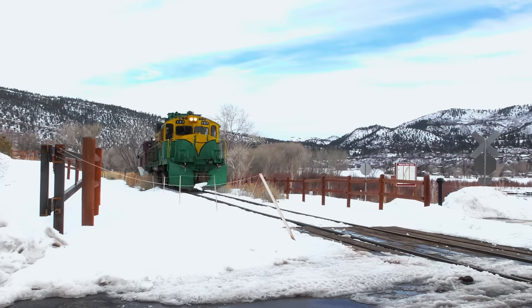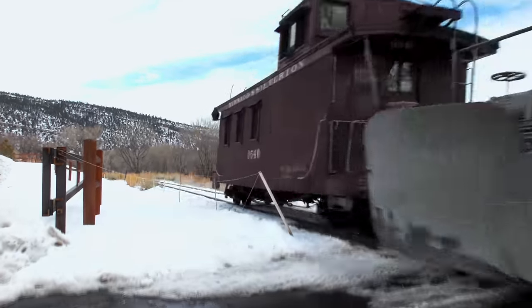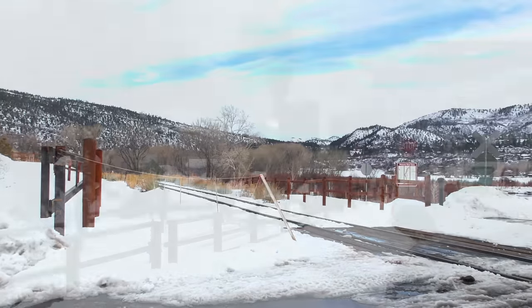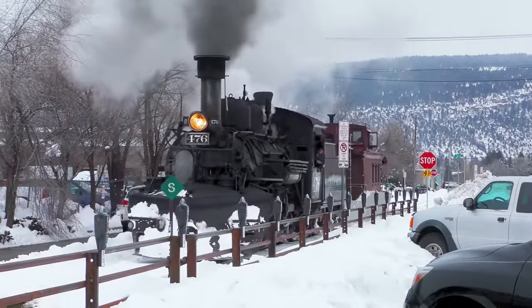Arriving back into Durango, the line has now been cleared of snow and is once again able to take passengers up the scenic Animas River Canyon, unimpeded thanks to the tireless effort of these locomotives and their crews.